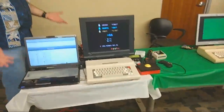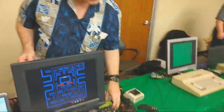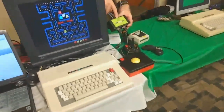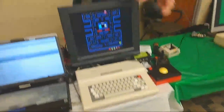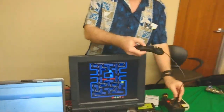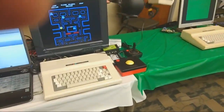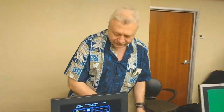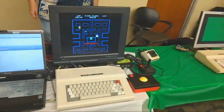What I brought in is I've got Pac-Man running with digital joysticks. There's a Sega joypad adapter, and I want people to try out this joystick, or if they want to try out a trackball, or they want to try the old analog while playing Pac-Man. So I just got this set up for that purpose. Very cool. Thank you. Awesome.